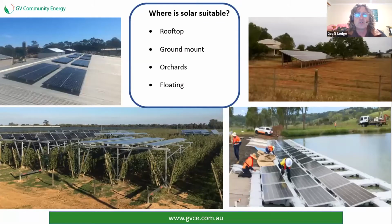So in terms of the opportunity, we put solar panels within the agricultural context. We're talking about rooftop. In terms of costing, being able to install solar panels on a roof is one of the most cost-effective ways of doing it. Once you step away from the roof and you go into the paddock, you add about a 30% cost because of the additional infrastructure that's required for the foundations and structures.